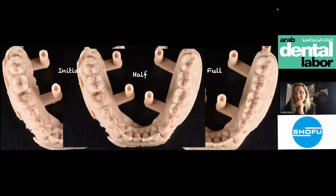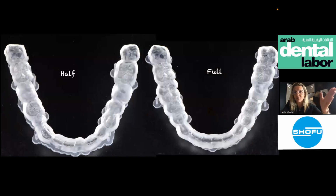And I asked my laboratory, Axel, it's his name, Axel, to make some printed keys to push the composite exactly where I need to push it. This is the key of a half and one of full. I need two different keys to push the composite without having a lot of excess between the teeth.